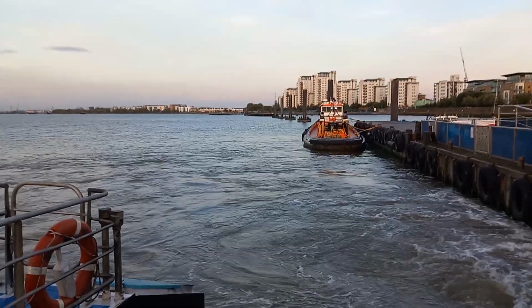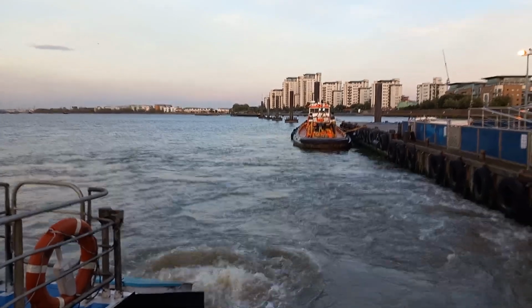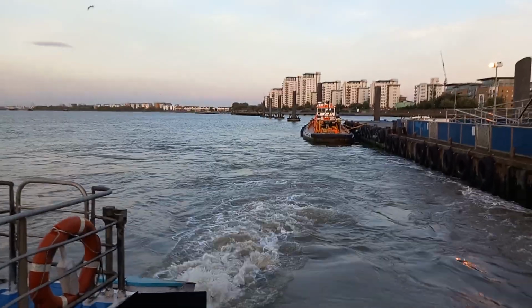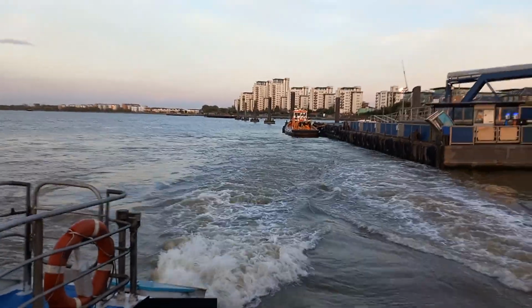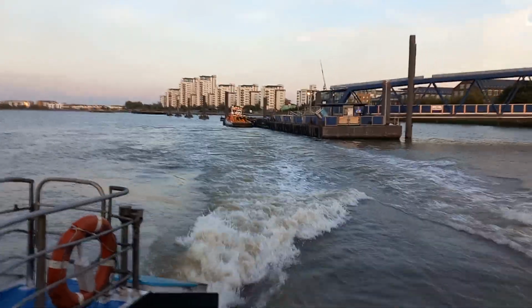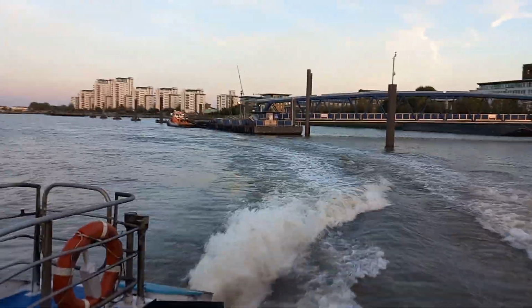Yes folks, about to begin a journey up the River Thames from Woolwich here in southeast London to Westminster. I think one can certainly say that you really do get a great sense of London's history when you travel up or down the great river, the River Thames.